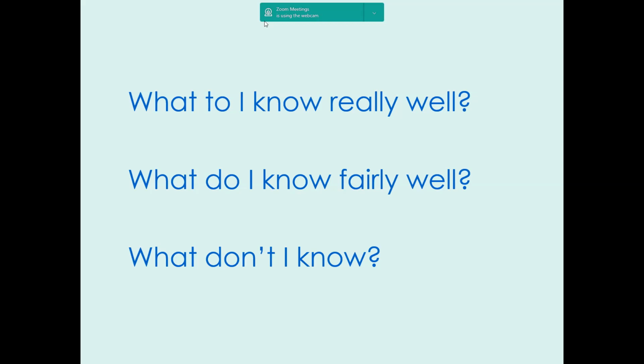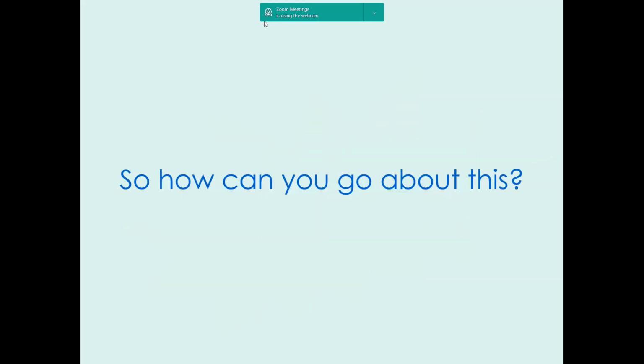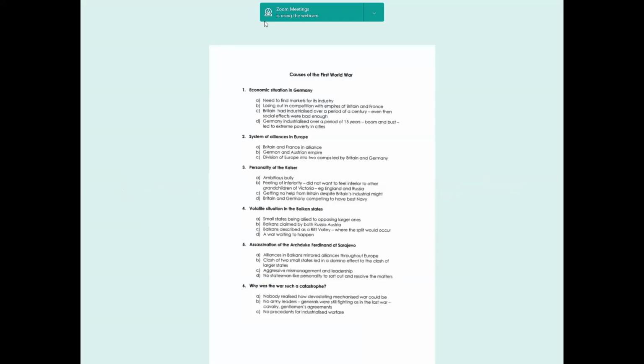So let's have a look at some of the ways in which you can organise your revision, because this leads to what you really need to know: what have I still got to do? There's not an awful lot of point in going over and over something that you actually know quite well. What really matters is making sure you learn the bits that you still don't know. So how can you go about this? Well, let's go back to that page there.